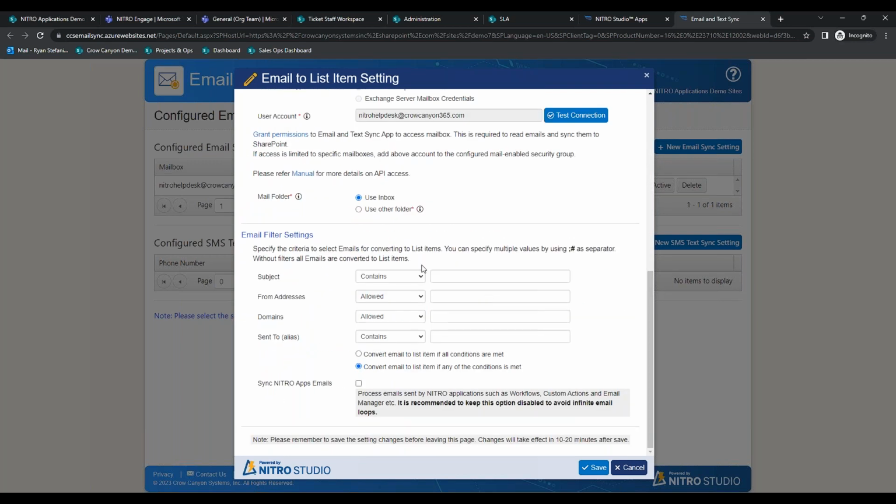Now, one of the questions I get around email is like, well, what if they respond to an email, or what if we're having normal conversations in that inbox, that distribution email? Like, how is that going to cut down on duplicate tickets? You can see this email filter settings allows us to cut down on that, right? We're not going to see duplicate tickets. There's some other features here around email manager, which we'll touch on later, that also helps with that, but it does avoid that duplication or multiple tickets being created from a single email thread.